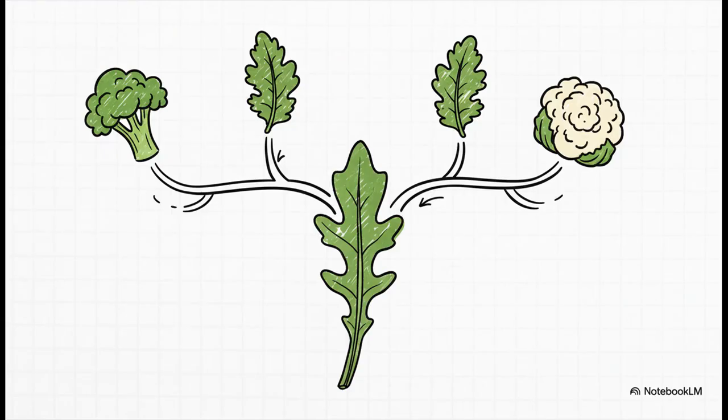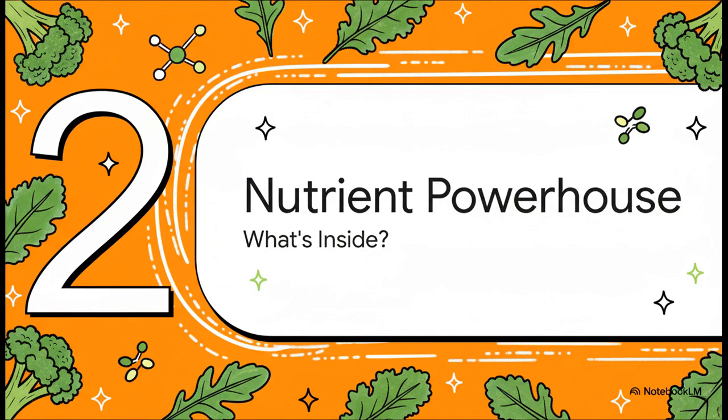And here it is. This is the big secret. Arugula is part of the Brassica family, the cruciferous vegetables. Yeah, that makes it a cousin to absolute powerhouses like broccoli, kale, and cauliflower. I mean, just knowing that, it completely changes how you look at it, right? It goes from being just a salad green to a serious player in the whole superfood game. So being part of that family, well, it comes with some pretty serious perks. Let's dive in and see what's actually packed inside these leaves that makes arugula such a nutritional giant.